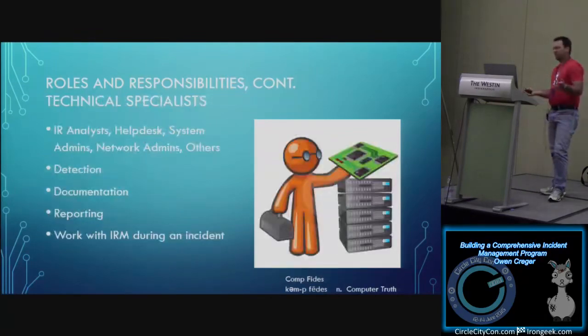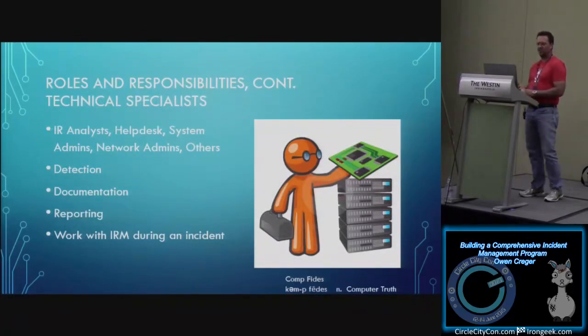Technical specialists, it's kind of a wide, broad role as well. This is made up of your incident response analysts, help desk folks, system admins, network folks, those types of things. Their role is for the detection, documentation, reporting, and then working with the incident response manager. And you're going to hear this from me several times, but if it's not documented, it didn't happen. And collecting the proper documentation is critical when you're dealing with incidents.